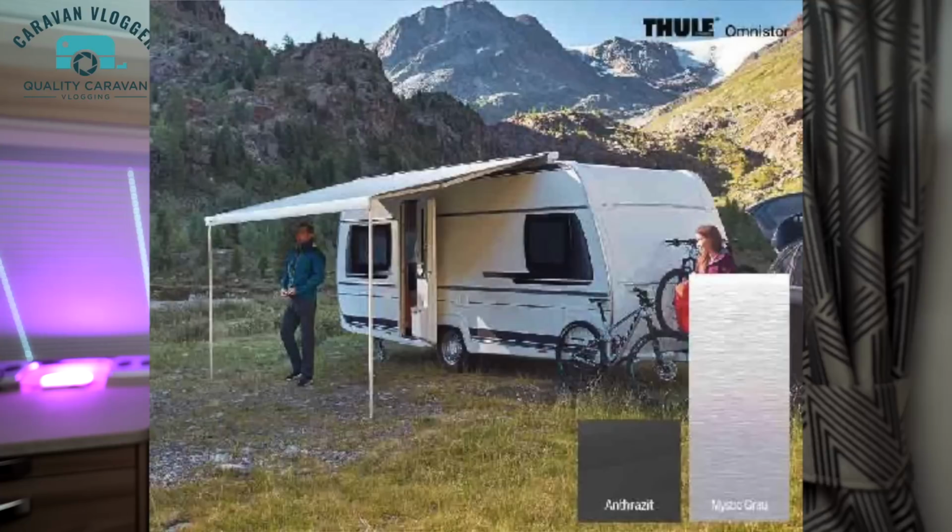When I looked into it a bit further, yes, they do them for caravans. There's a different mount that goes on the roof. So this is what I've ordered: a Thule Omnistore 6300, a 4.5 metre canopy in a cassette that sits on the roof. You would have seen them, 100% you would have seen them on motorhomes. So when it goes in for service, we're getting that fitted.